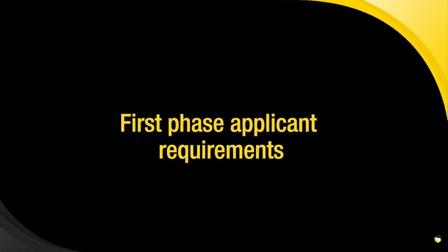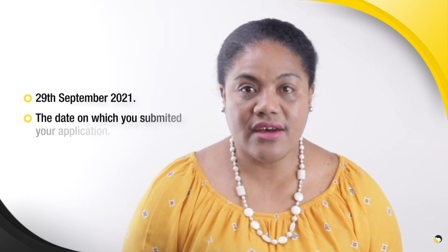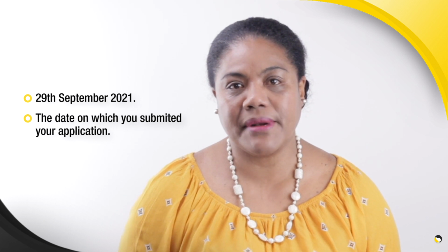The second phase is open to anyone else who meets the two compulsory requirements and any one of the optional requirements. If you are eligible to submit a residence application on 1st December, the compulsory requirements and any one of the optional requirements that you need to meet, you must have met on two dates. And they are 29 September 2021 and the date on which you lodge your resident visa application. All applicants must be in New Zealand to be able to lodge an application under this one-off 2021 resident visa.